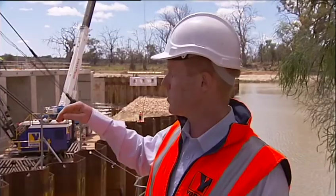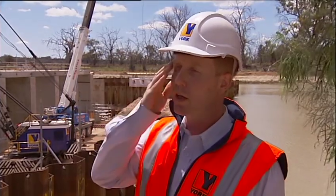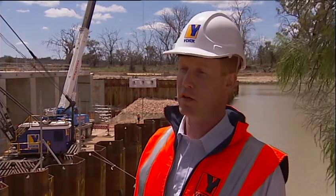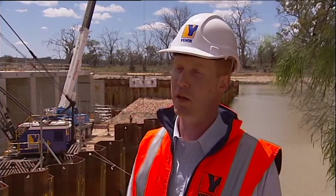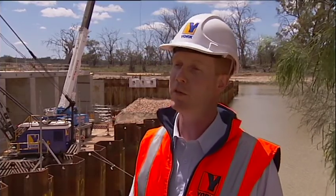The idea is that the water on the upstream side of this regulator can actually get raised, and that is to water a big floodplain that lies on the upstream side of the regulator. So the downstream side will still remain the same, but the upstream side will get flooded every so often.